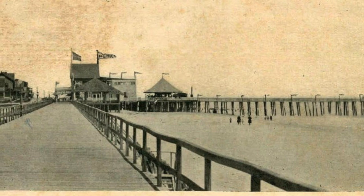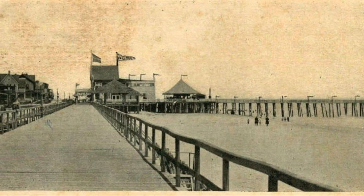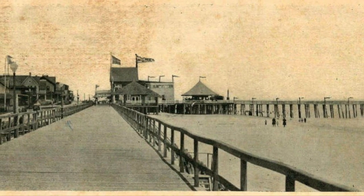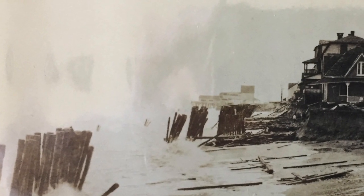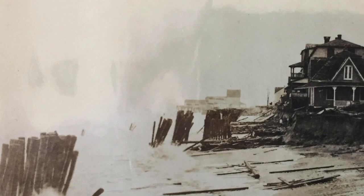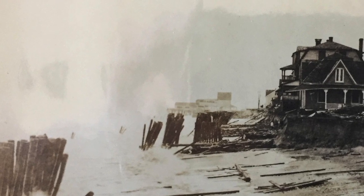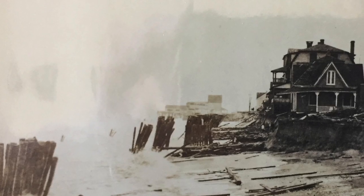So you might ask, what happened to all these merry-go-rounds? The merry-go-round on the boardwalk, built about 1908, went down into the sea in the storm of 1914. It lasted about 6 years. So here's a picture of the damage from that storm. But don't expect to see the merry-go-round in this picture.